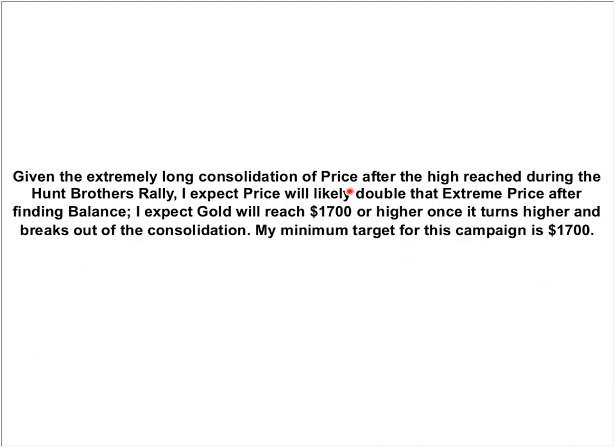Given the extremely long consolidation of price after the high reached during the Hunt Brothers rally, this is 2002 I'm talking about, I expect price will likely double that extreme price after finding balance. So in essence, I expect gold is going to reach $1,700 or higher, but not until it turns higher and breaks out of the consolidation. So my minimum target for this campaign is at $1,700, even though gold is at about $230. That's a long ways away. And we've got to break out of no higher highs and no higher lows first. We need a change in behavior.